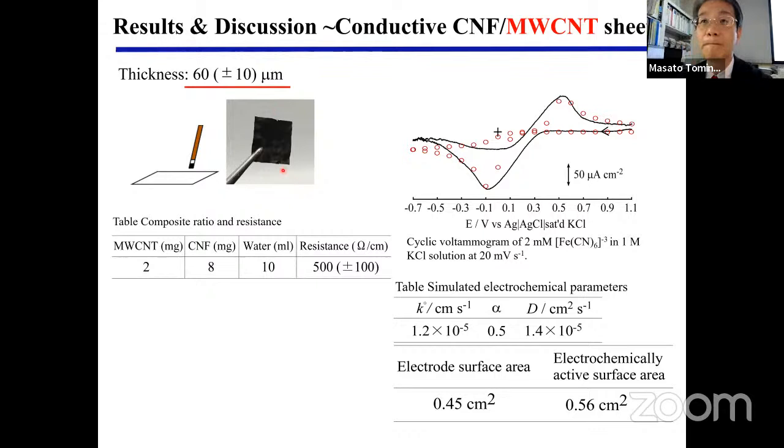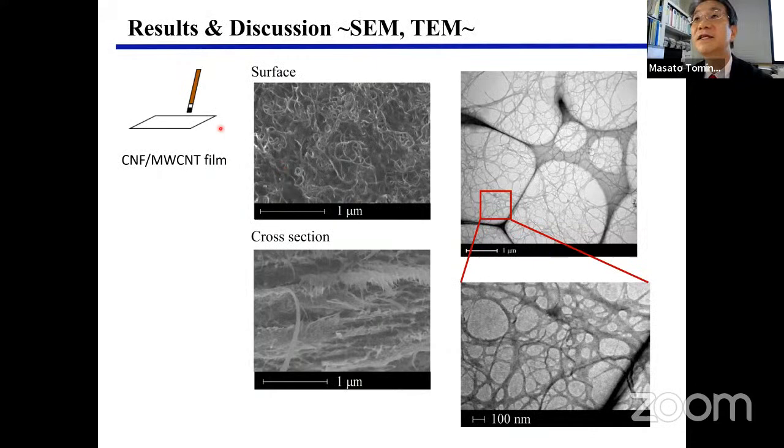So this is the SEM image of our prepared CNF multi-wall carbon nanotube film. The surface is like this, like a jute structure. This is the cross section of the film. You can see a layer, a very thin layer sheet.